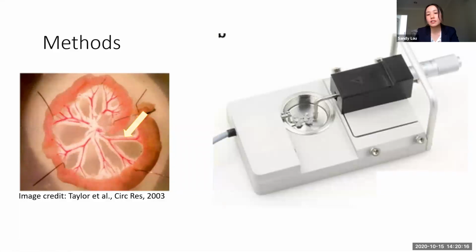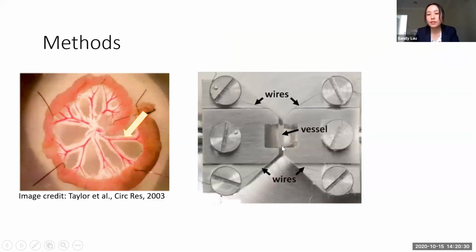Then we load the vessel into a machine called a wire myograph. Now, all it does is there is a force sensor on this side. And when you load your vessel through with two 25 micrometer tungsten wires, when the vessels contract, it induces a force that gets picked up by the wire myograph. So we're looking essentially at measurements of contraction and relaxation.